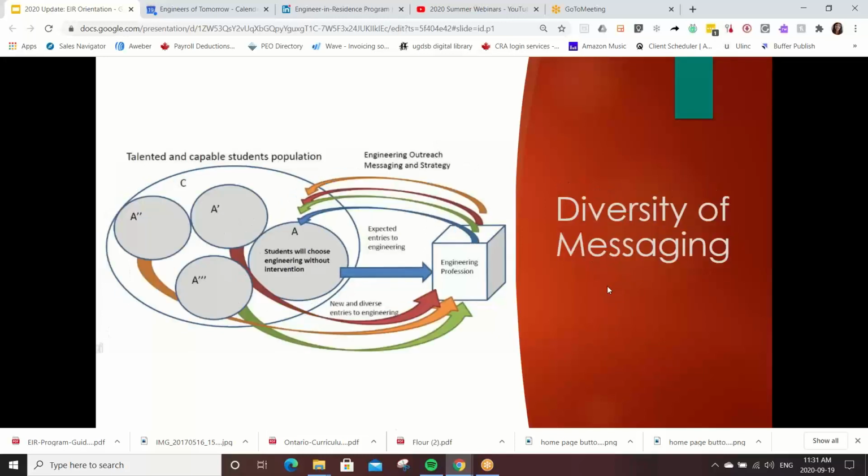So what could it look like when we integrate a more complete messaging strategy? Obviously, we're going to access that full population in some way, the A primes, A double primes, A triple primes. And so when we have access to that full population of these talented and capable students feeding into the engineering profession, then in the future, when they become engineers, they're going to perpetuate that diverse messaging. And it'll just continue on in this kind of positive direction.